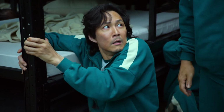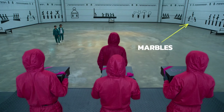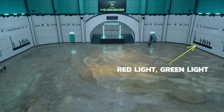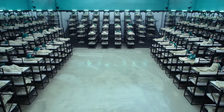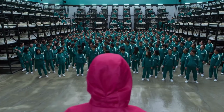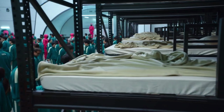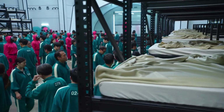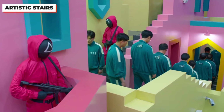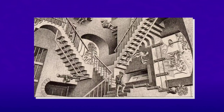In the first part of the series, but as players lose and there isn't a need for so many beds, we slowly see the images revealed. All the illustrations on the walls depict each of the games played throughout the series. The fact that the bunk beds were in tall stacks was no coincidence either. The art director thought them up to convey themes of abandonment and carrying emotional baggage. They were actually made out of the same material as tunnels. The colorful and unsettling sets of staircases we see in Squid Game were actually inspired by a famous piece of art called Relativity.